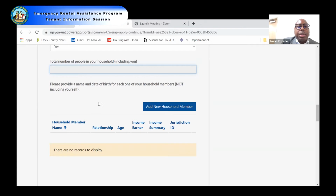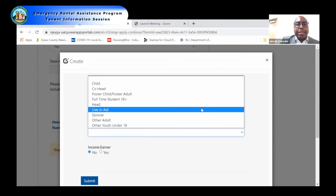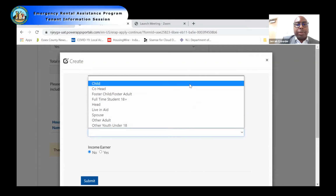And so in order to do so, remember I mentioned that there's me as a single adult and I have minors. And so what I'm going to do is I am going to add those minors. So Newark Renter Jr. is one of those minors, and he's 3. And the relationship is child.